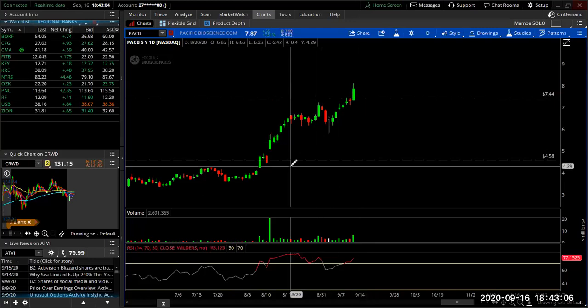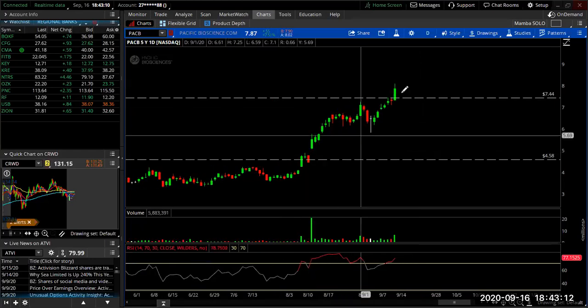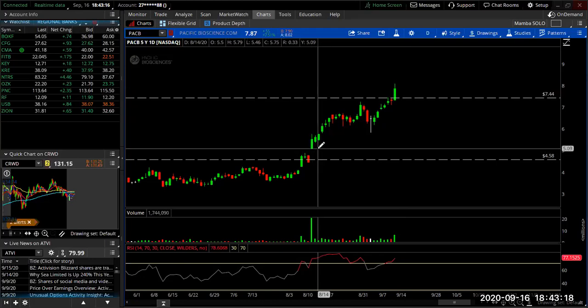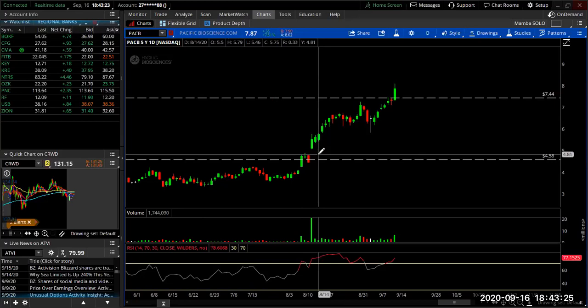For me, I couldn't get into it because I missed the move. Now, if I like the company and want to buy, sure, I'd buy some shares, but there is a gap that's going to be rectified at some point. It might not happen this year, but if it does pull back into here, it might hunt to close this gap. And I'm sure you know that, Mo Parks.